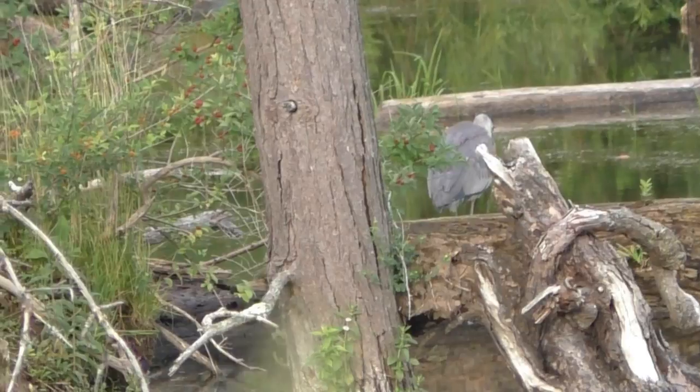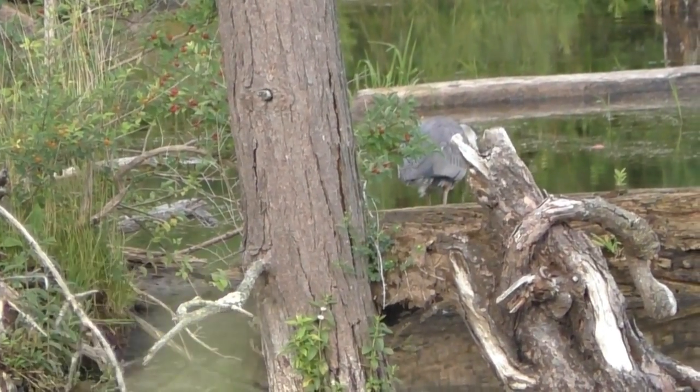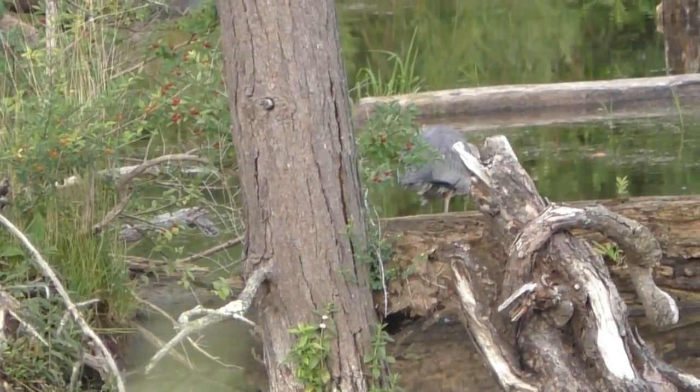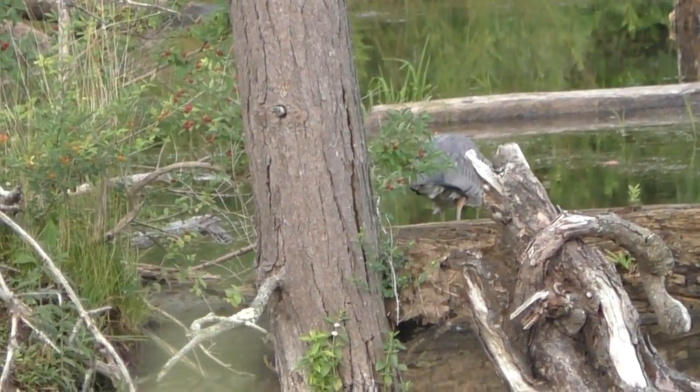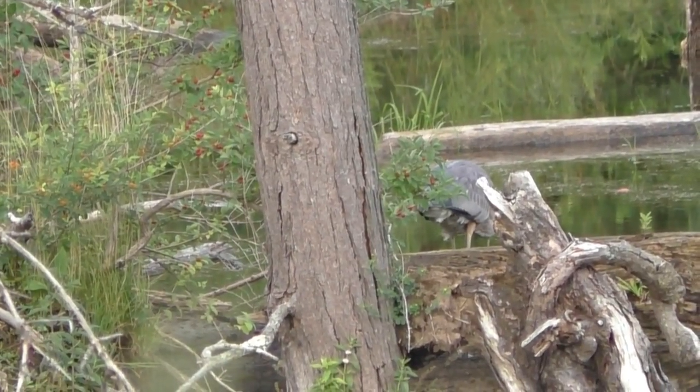Great blue herons stand at about 4 feet tall, but only weigh 5 to 6 pounds. This goes to show how efficient a bird's anatomy is at reducing its weight.